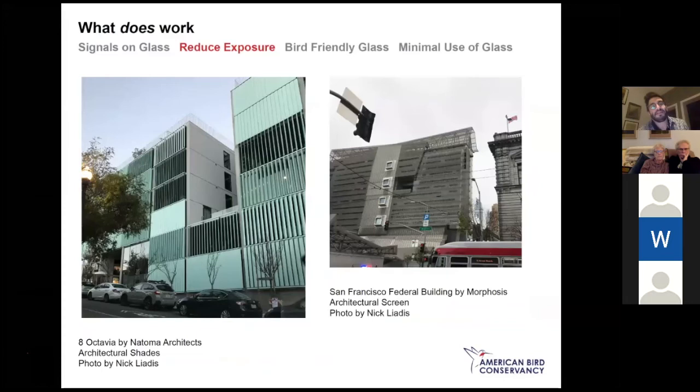The image to the left is an interesting apartment complex, also in San Francisco, where there's a large expansive glass at one end. These are actually old shipping containers that are stacked to form these residential units. And rather than putting the shades on the inside of the window, the architects here put the shades on the outside of the window. And so the homeowners can still control light and privacy on their unit, but in any open configuration, the treatment can protect birds because it's breaking up the reflections, but also is a barrier.